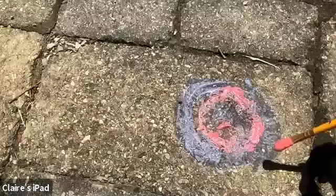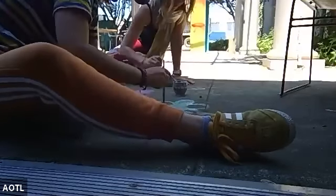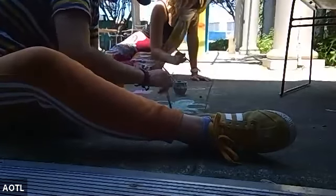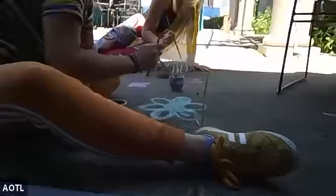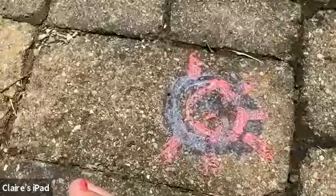Spikes off the side. Peaceful. All right, Bill, if you want a camera guy angle shot, this right here, this live action flower. Live action flower.